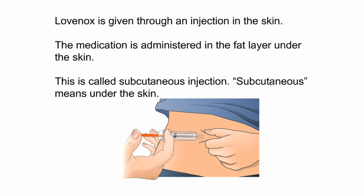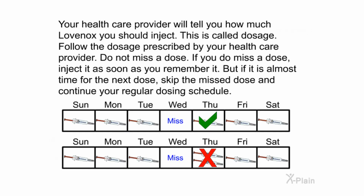Lovenox is given through an injection in the skin. The medication is administered in the fat layer under the skin. This is called subcutaneous injection. Subcutaneous means under the skin. Your healthcare provider will tell you how much Lovenox you should inject. This is called dosage. Follow the dosage prescribed by your healthcare provider. Do not miss a dose. If you do miss a dose, inject it as soon as you remember it. But if it is almost time for the next dose, skip the missed dose and continue your regular dosing schedule.